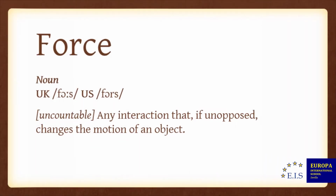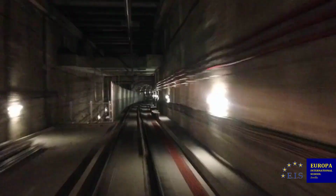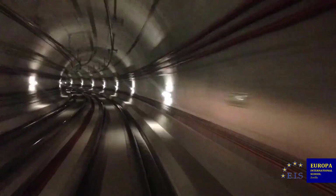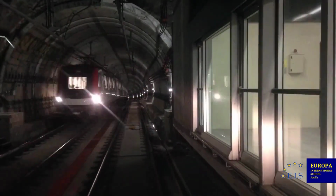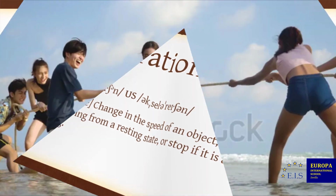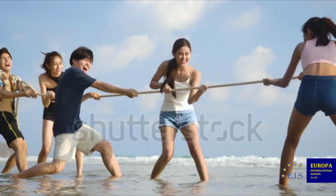In science, we call force any interaction that, if unopposed, changes the motion of an object. A force can make an object with mass change its speed, even start moving from resting state, or stop if it was already moving. We call this change in the speed of an object acceleration. A force can also be intuitively described as a push or pull.